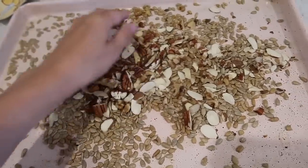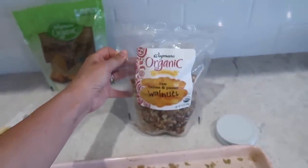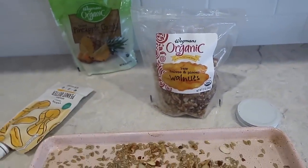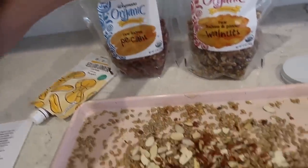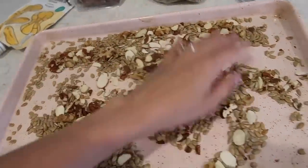So I did a half cup of mixed nuts. I have some almonds, some walnuts, as well as, where'd they go? Here they are, pecans. So I'm just going to roast this at 350 for 5 minutes. Evie's smacking her toy in the background.